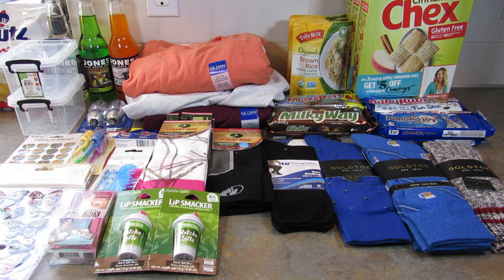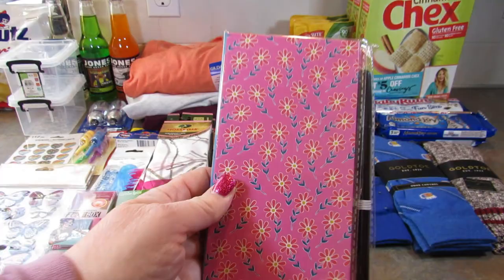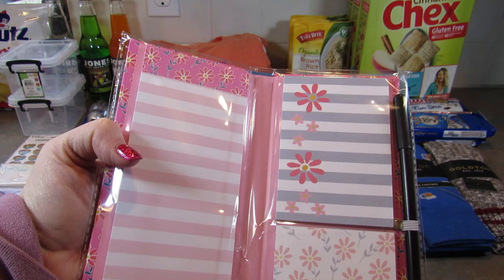Then I picked up these little stationery kits because, again, I need more stationery kits. I just don't. But this is super pretty. I love the pink and the flowers. It's beautiful. When you open it up, it has these little notepads in there. So cute. And then I also bought this one with the bee on it.